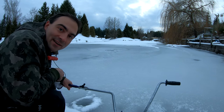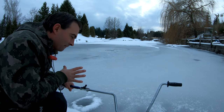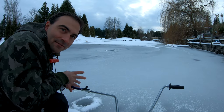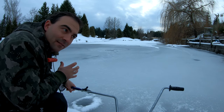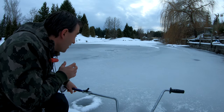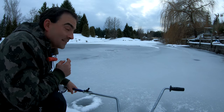I drilled holes right here last night, and it was like 3 inches, maybe 2 inches of white ice, 1.5 inches of good clear ice, because we had snow and it melted and it froze. That's what makes the white ice. The black ice is the hard stuff. That's what you want.